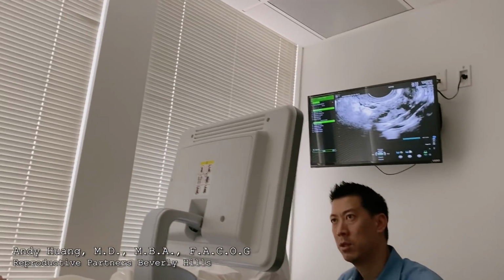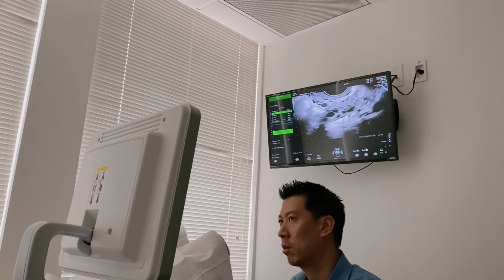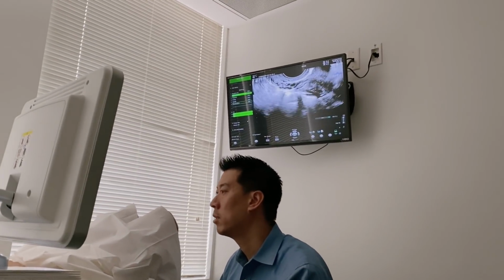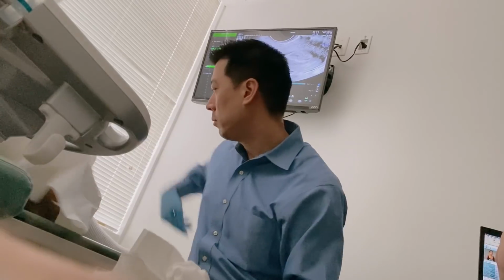Also small. This one's a 4. Okay, so we got lots of follicles here. See all these? At least 10 on this side. Looks totally different than before. I like what I'm seeing. Estrogen did a good job. So what does that mean now?